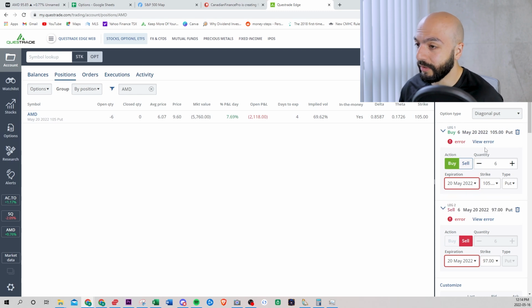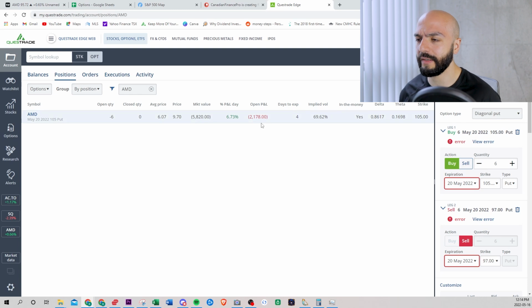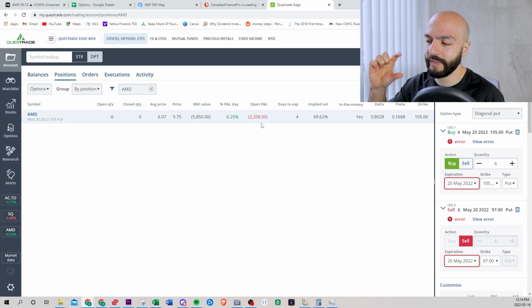I am buying to close at a loss. Someone bought these off of me for $6 a contract, but now they're worth $9 a contract, so I'll be at a $2,000 loss. Rolling means accepting a loss and selling a new position at a gain. It makes you feel like you're not losing money, but you're losing. So I'm losing 2,000 here and I'm going to make 2,000 somewhere else. Hopefully I can break even.